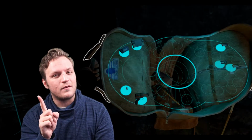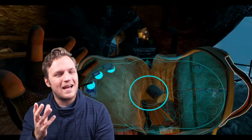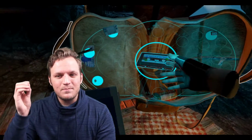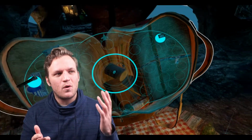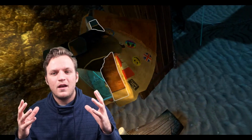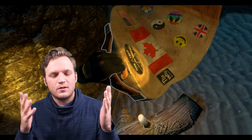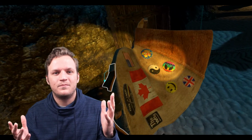The cool part about the inventory system, though, is that if there's an item you can pick up that's not important to the game, it simply falls through the backpack. To me, this is cool because you're not worrying about putting things in your inventory that aren't important, and it doesn't leave you questioning, what am I going to do with this later? So I really like that about the inventory system.